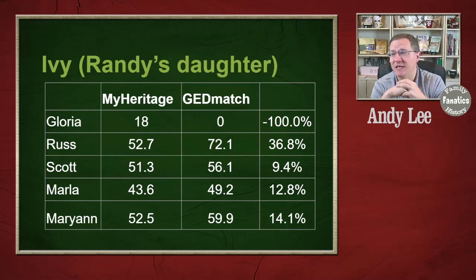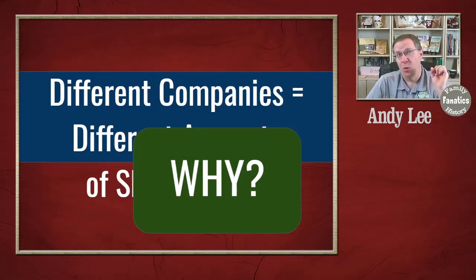And we look at these percentages, and again, we have a few of these that are centered right around 10% difference, but there's one of these outliers that's 36%, and another one that is 100%. It goes from 18 to 0 in this case.